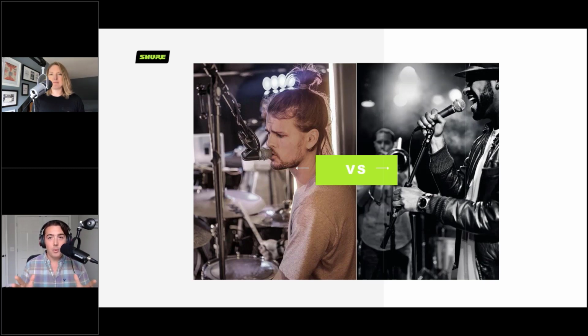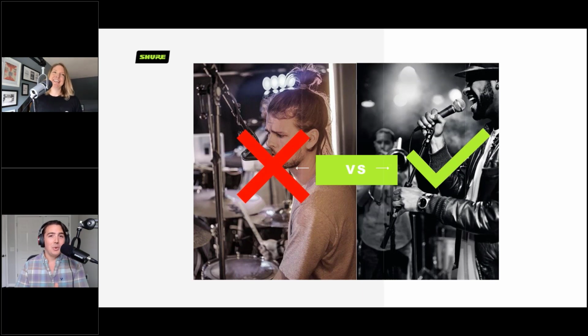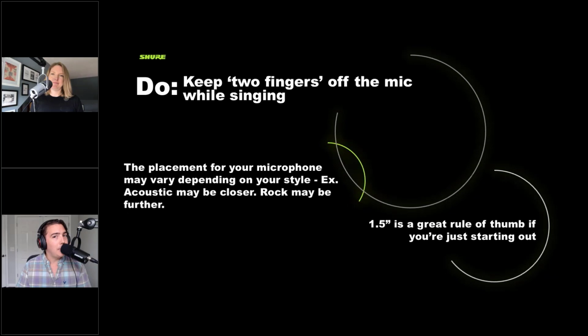However, this isn't always the best placement for you when you're actually singing. For the reasons that Laura already mentioned, which is that oftentimes you're going to get that buildup of low end frequencies, which we call the proximity effect. So you don't want to be right up on the mic. I think a lot of singers do that because it makes them feel anchored. Or maybe you're a guitar player and being right up on the mic makes you feel a little bit more stable.